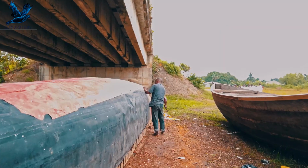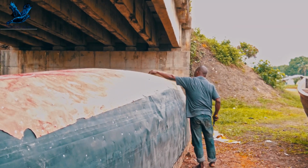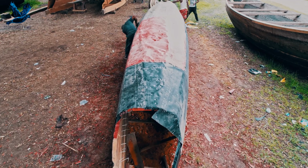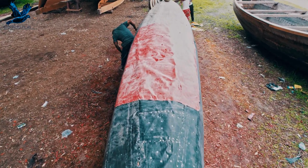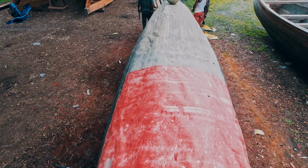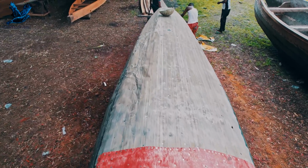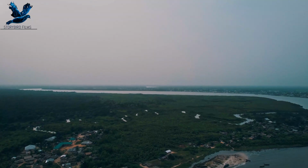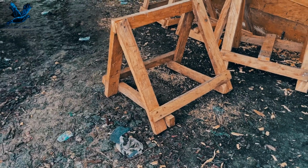After the tar covering process, aluminium is used to layer it. And for this size of canoe, you need over 1,000 nails to hold the aluminium in place. The entire canoe making process may take days or even months to complete, depending on the size of the canoe.